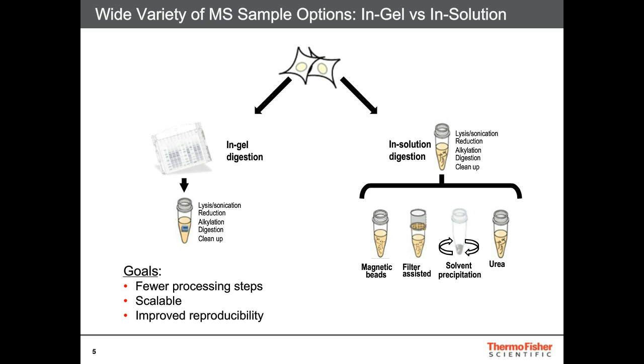However, there are also several disadvantages to in-gel digestion for quantitative proteomics, and that includes that it's not really scalable for large sample amounts. There's only so much sample you can apply to each well. It's very time-consuming, so it's an extra step to run the gel, stain it, destain it, as well as prepare the sample for mass spec analysis. The actual gels themselves are more costly, and also the peptide extraction from in-gel digestion is quite variable and is different depending on where you cut the bands out of the gel from different sizes or different regions of the gel. In contrast, in-solution digestion methods are more scalable and more reproducible, but are not compatible with a wide variety of cell lysis components, including salts and detergents.